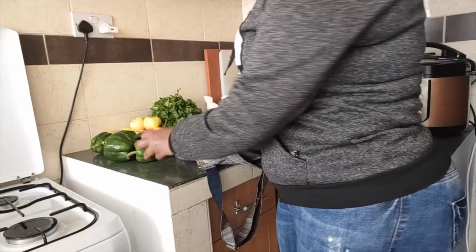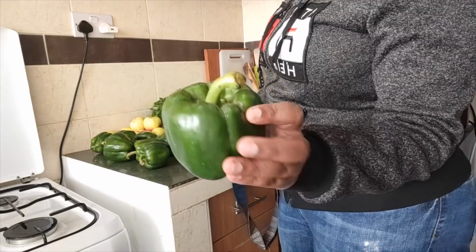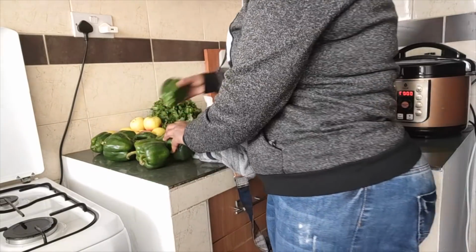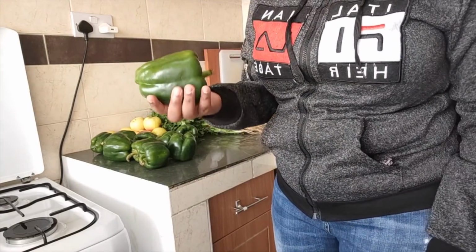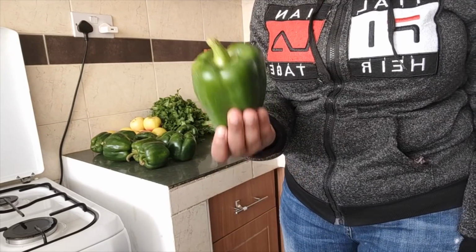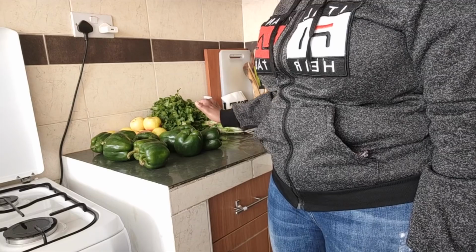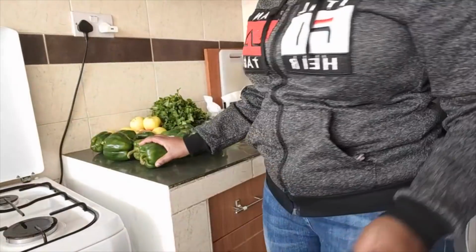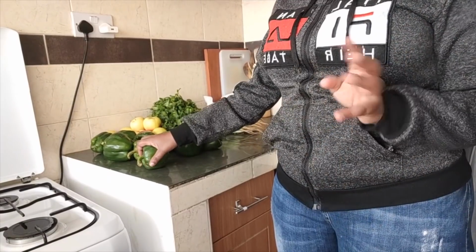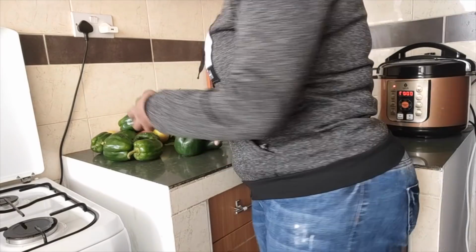And I bought one for 10 shillings. And for this size, that was a save, because I would have bought one for 20 shillings in the local market. So this is the size. And I bought, I think, how many? 10. I bought 10 and I don't use ho-hos a lot. So these ones can take me for 2 weeks or 3 weeks.